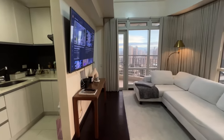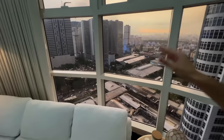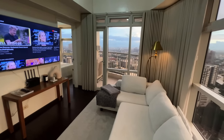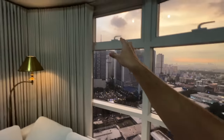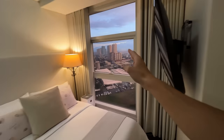Okay guys, this is what I meant by I think I found a unit that's probably going to make me leave BGC. Just take a look at this. The first thing you'll notice is the floor to ceiling panoramic windows that go right around the unit. Can you see that? They sweep all the way around through the living space and into the bedroom. It's incredible. So you've got a view of Manila Bay all the way around, past Greenfield, which is down there, and over BGC, and possibly even further.